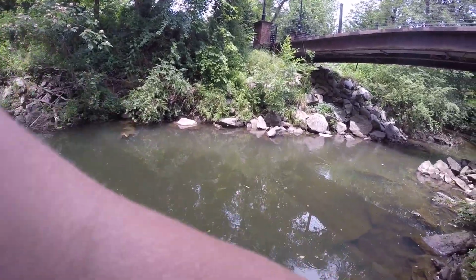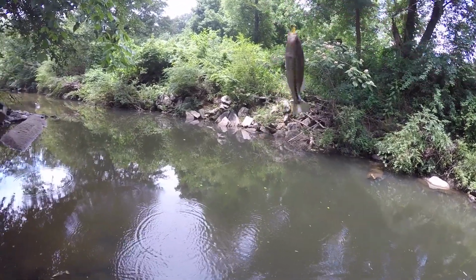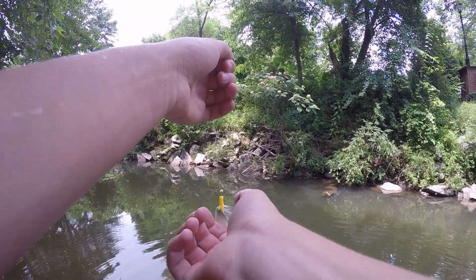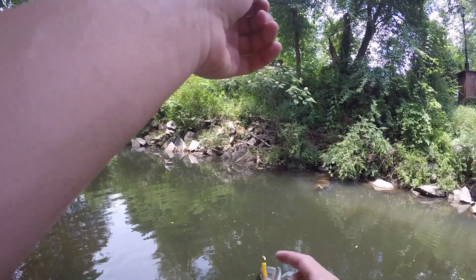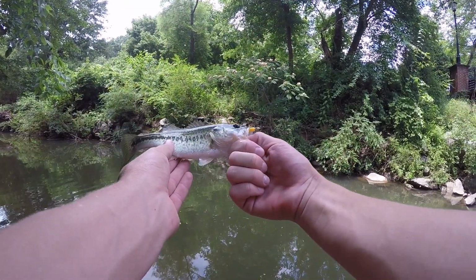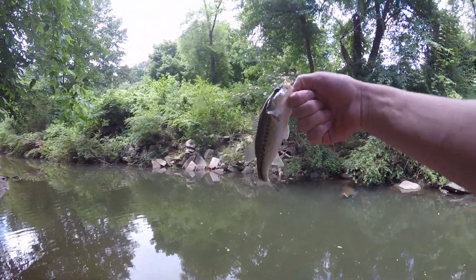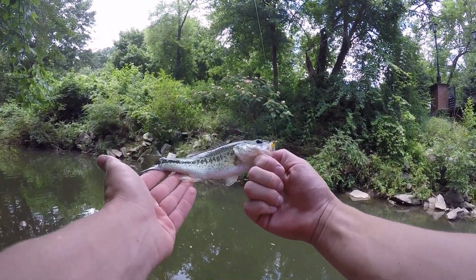Got him, little bass. This bass finally came out of nowhere and hit it. There's a bunch of sunfish hitting this trout magnet, and they were all too small to get it in their mouths. And then I saw this bass. I have my polarized sunglasses on, and I saw this bass just come out of nowhere and nail the trout magnet. There we go. I love catching these little bass out of creeks. This is a fairly small one. There's got to be some bigger than this guy in here, but I'll take that. It's a nice first fish.